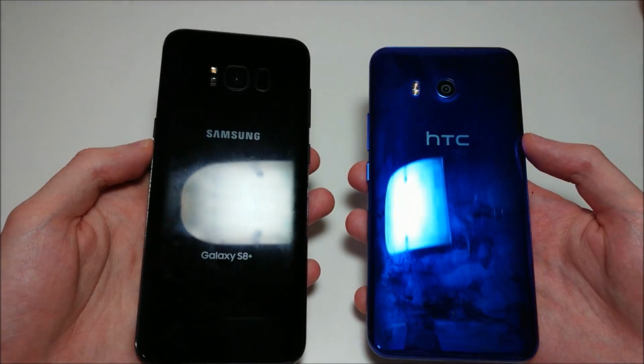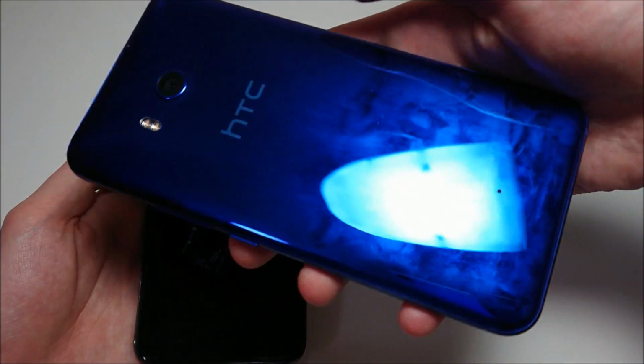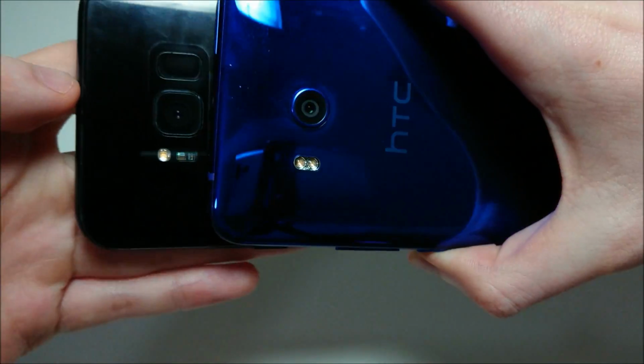And then a look at the back, so really beautiful on both, glass on both. And I do really love the color here on HTC. Absolutely gorgeous. And 12 megapixel cameras on both.